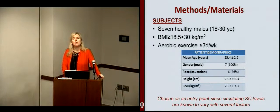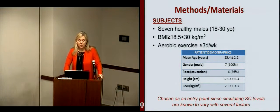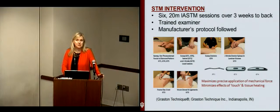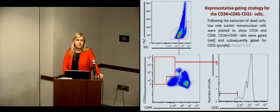But to start with, we started with young, healthy males who had a BMI that was not underweight or overweight and who didn't exercise for more than 3 days a week, because we know these factors affect stem cell circulation. And this was an entry point to get some baseline data. These individuals received six 20-minute sessions of STM over 3 weeks to the back by a trained examiner, following the manufacturer's protocol. Peripheral blood samples were taken, stained, and run through flow cytometry.